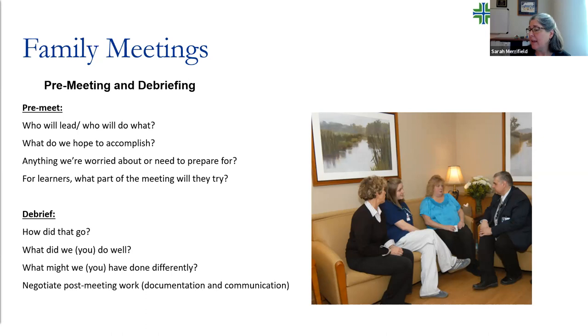And then the debrief, we borrowed this format from VitalTalk, starting with how did that go? And then what went well? Because we so often forget to think about that. What did you do well, or what did we do well? And then what might we have done differently? So an opportunity to learn something. And then negotiating the work that needs to happen after the family meeting. So who's gonna go talk to the case manager or the patient's nurse, or the attending, and document, and all the pieces that need to happen after the family meeting.